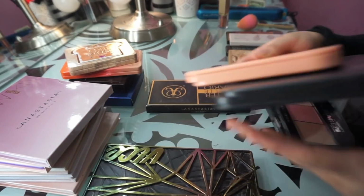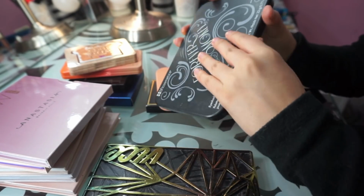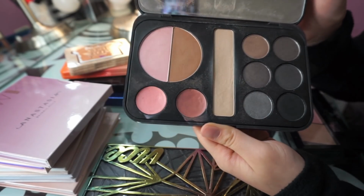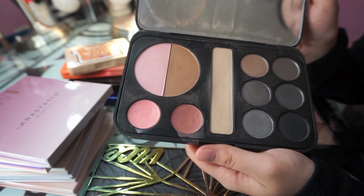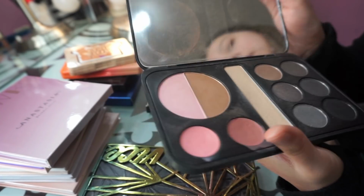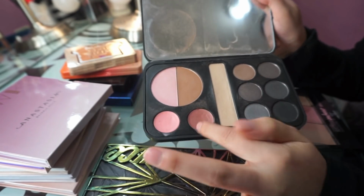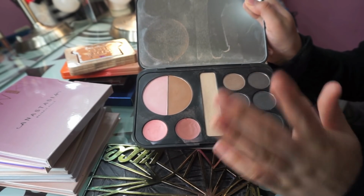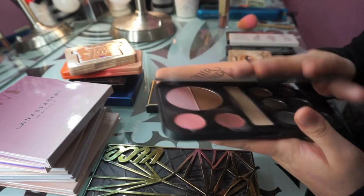So then I have these other two BH Cosmetics palettes. First we have this Forever Smoky palette, and it just looks like this. I didn't get much use out of it because I have other things. But yeah, I think this would be good for a beginner because it has the blush, the lip glosses, the bronzer, the highlight, and then dark shades. If you like more smoky shades, then this would be a good palette for you.